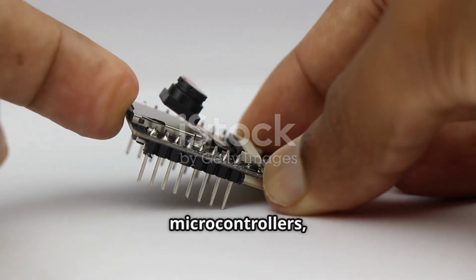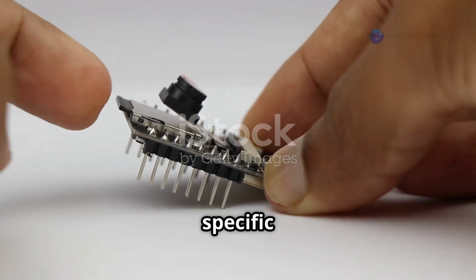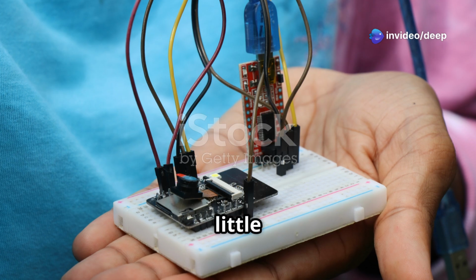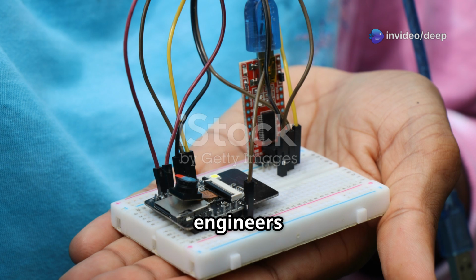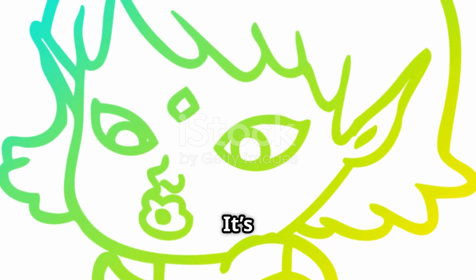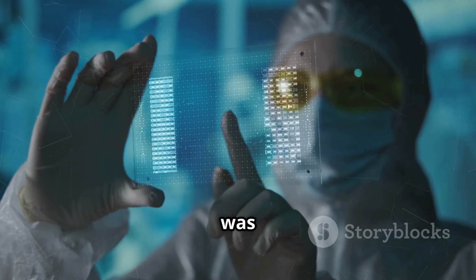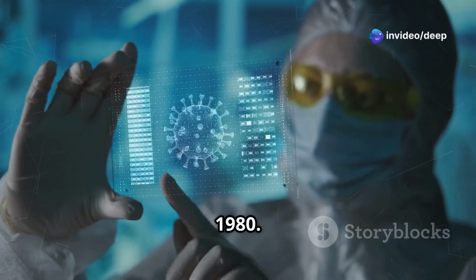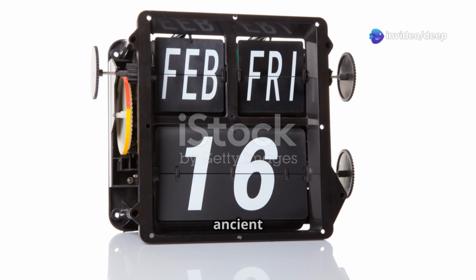Now that we're hyped about microcontrollers, let's zoom in on a specific one, the 8051 microcontroller. This little guy is super famous among engineers and hobbyists. It's been around for a while, but still has the moves. It's a classic. The 8051 was born in the labs of Intel, introduced way back in 1980. For the tech world, that's practically ancient times.